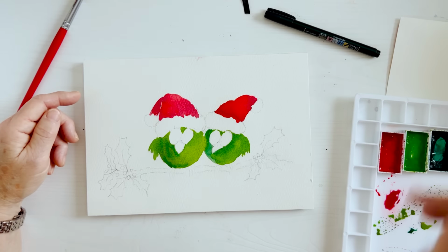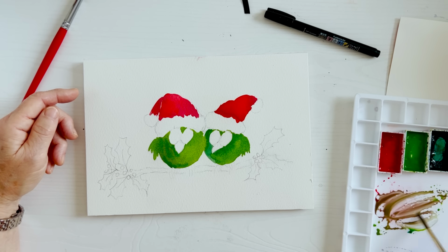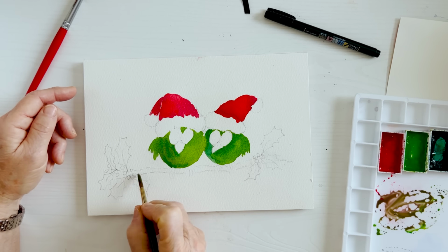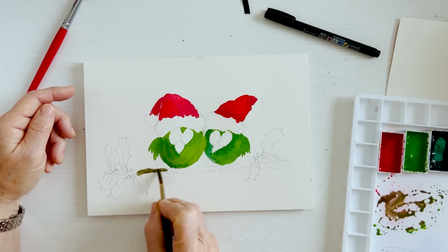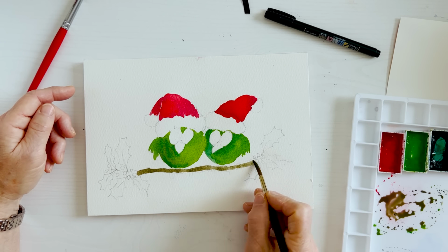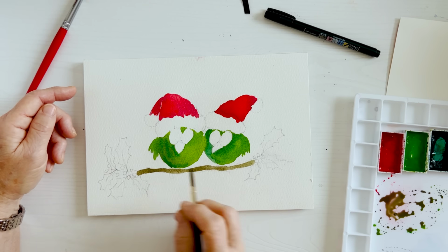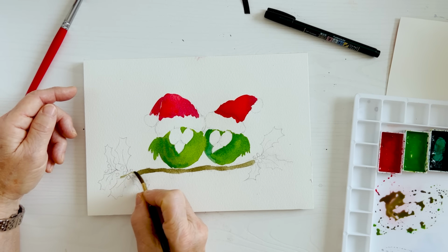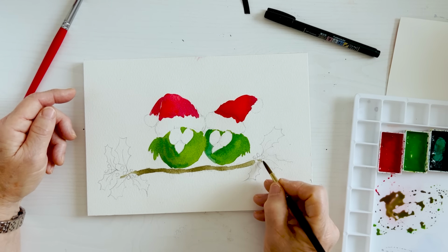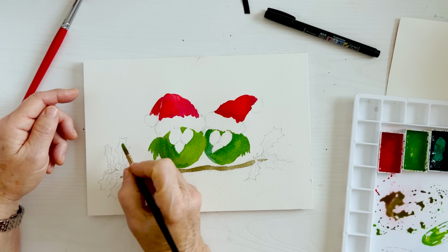And then we will do the holly, I think. So let's take some red and some green to make a sort of reddish green colour, brownish, greyish, whatever-ish, and we'll just paint the stem in there. You see, you don't need a special brown because green and red makes brown. And then we'll go for the holly in green.